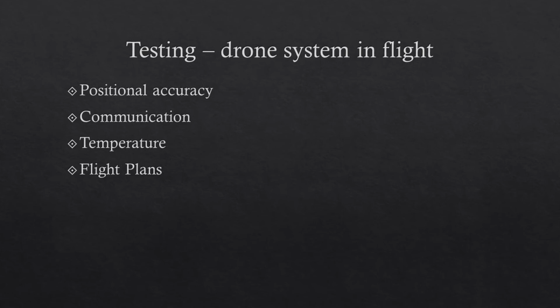After gaining confidence with our results in the modular testing system, we were able to put it all together onto the drone and proceed with our testing here. With the drone in flight, we were able to test our positional accuracy, and since the drone is flying, that means the communication systems were also working well. As well, the temperature that day was about minus 18 degrees, and the winds were around 20 kilometers per hour.